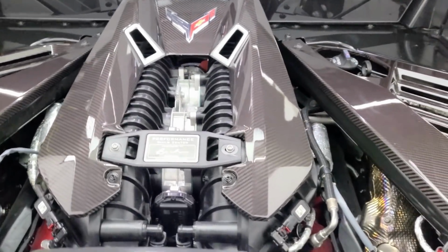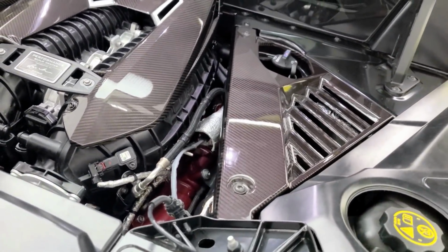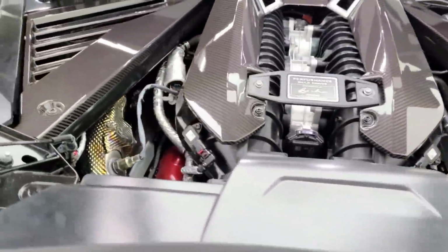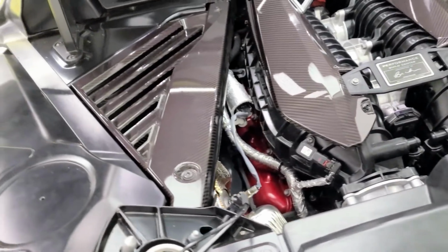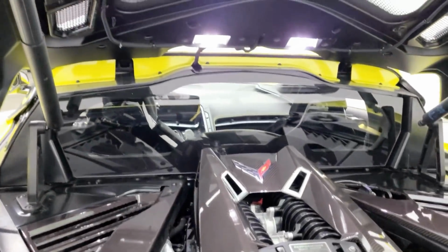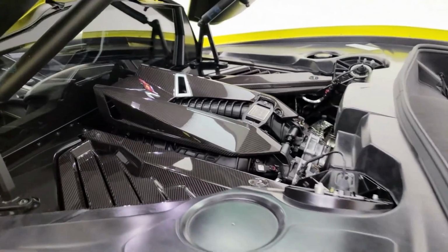On the topic of cooling and kind of on the topic of maintenance, it has been confirmed that there will be the same access for engine oil changes as on the base C8 Corvette. So the Z07 package and the Z06 will, of course, both have that new 5.5 liter V8 flat plane crank engine, but your access to doing your own oil changes remains unchanged. You can still do it yourself. The drain plugs and the filter are all in the same location.